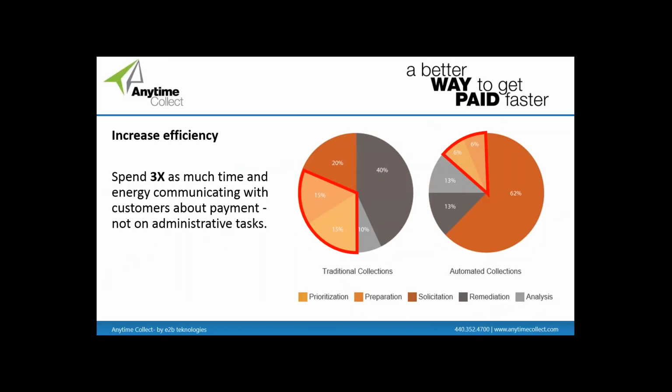So what does automating your accounts receivable really mean to you? And these are some charts from PayStream Advisors, an industry analyst group that monitors this space, really the financial supply chain area. And this was an independent study that they came out with just a couple years ago. Now there's 2 pie charts here. On the left side, we're looking at a traditional collections model. And this is your spreadsheets and your printed out aging reports. In that type of a model, you are spending so much time prioritizing who you're going to call or what activities you're going to do, preparing, getting all the information together to make the call, that it's limiting you to only 20% of your available time to solicit your customers for payment.